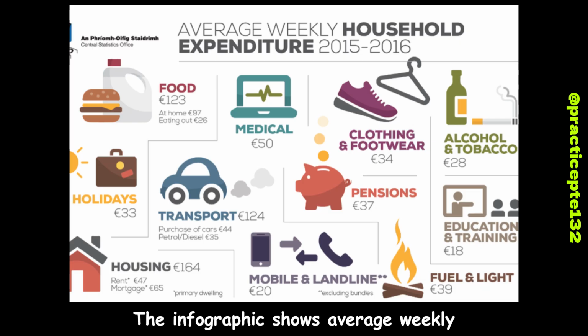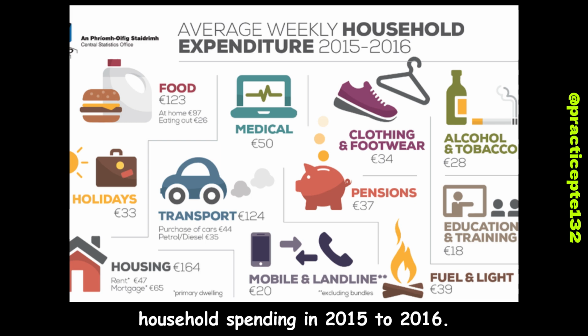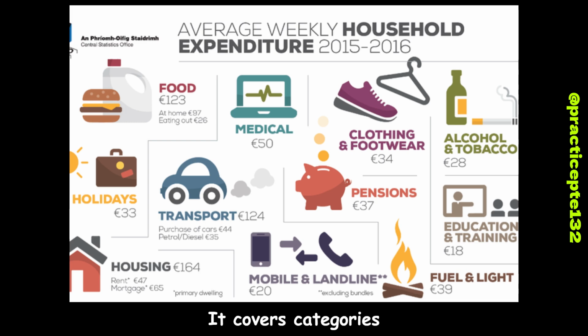The infographic shows average weekly household spending in 2015 to 2016. It covers categories like food, €123, transport, €124, medical, €50, and holidays, €33.